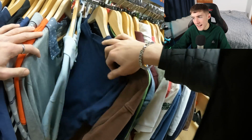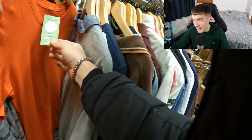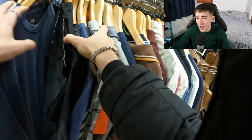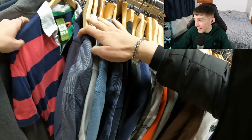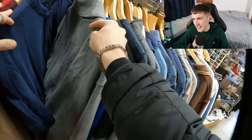But there was, once again, so much designer in this charity shop. The first thing I come across was this Nike t-shirt. Didn't get it again because it was like £7. Maybe if it was summer, I would have considered it, but now not so much. And there was about 4 Gant polos in here as well, literally back to back. Then come across this really sick, like Ralph Lauren kind of smart jacket style thing.